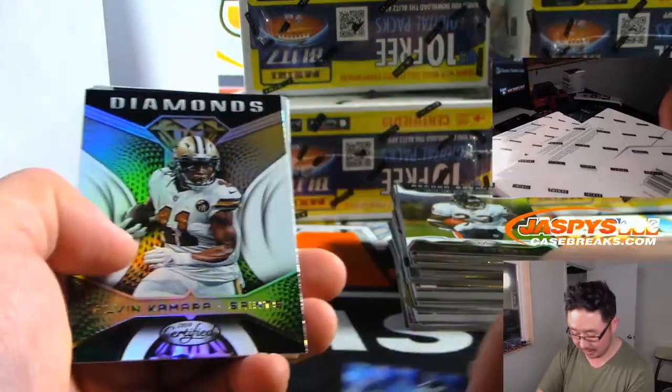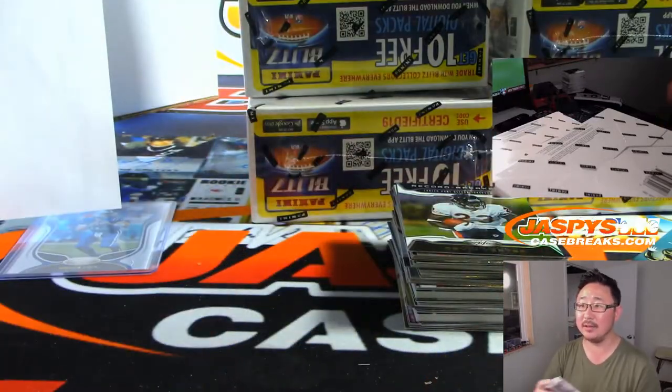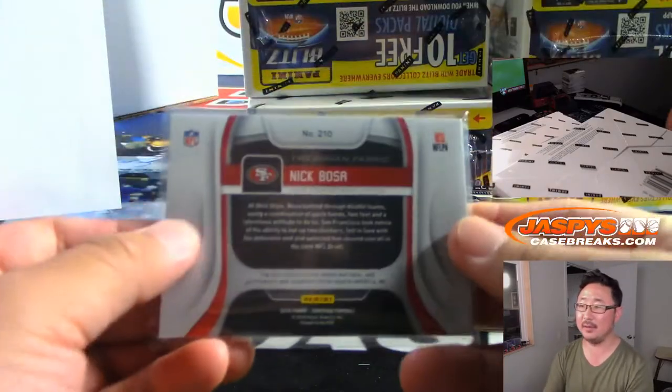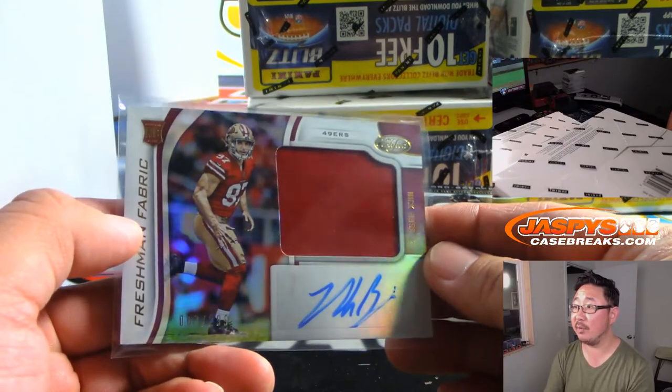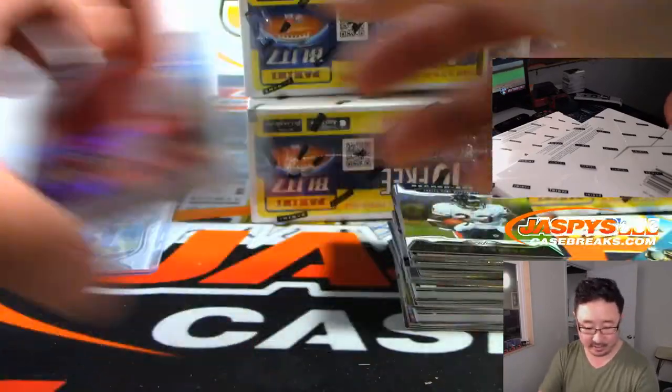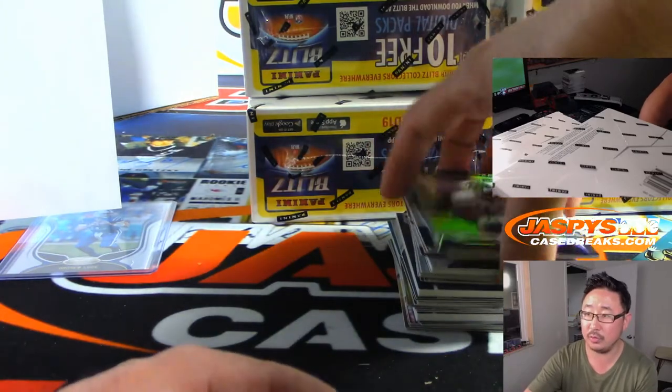Earl Thomas to 199. Nick Bosa, jersey and auto. The 007 out of 299 on that one. That's for Lee. 007. Doo doo doo doo doo doo doo.